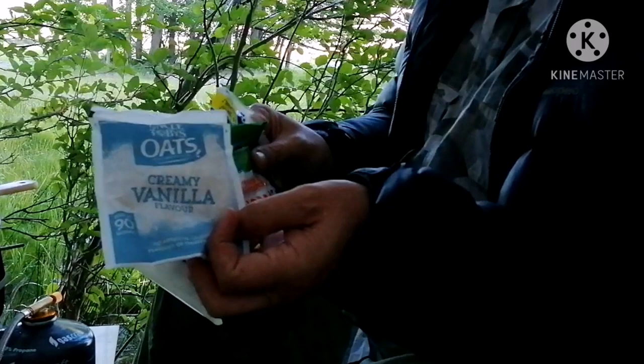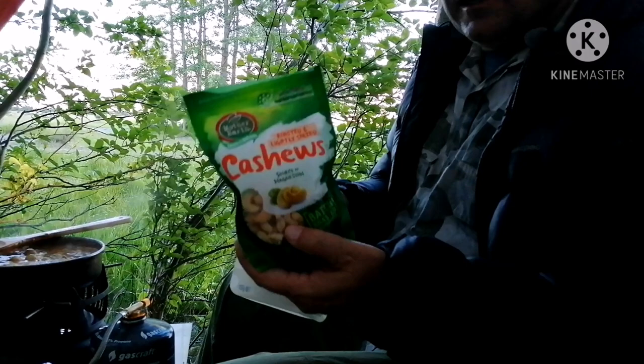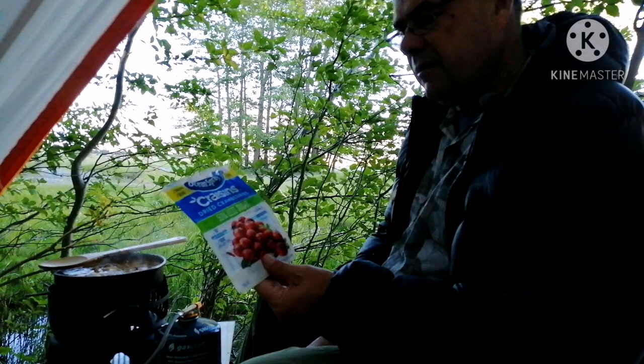For breakfast, I've got Uncle Toby's oats. That's the creamy vanilla flavor. I want to add a few cashews to that, and some craisins, dried cranberries. It'll be brekkie. This will be on the river for lunch, or leftovers. And I've got some energy bars and stuff like that. So, yeah.